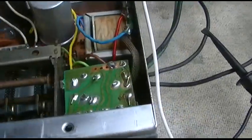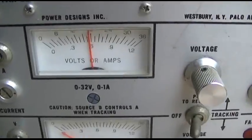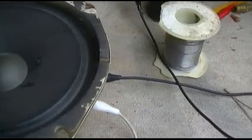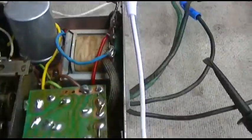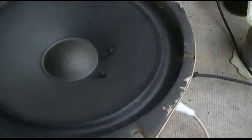Well, we're drawing about 600 milliamps, and they were right about low volume. That's with the volume wide open. And let's see.